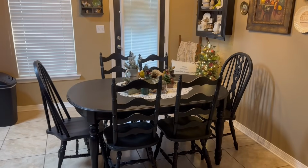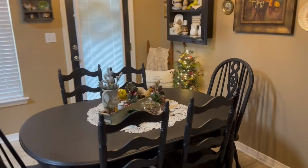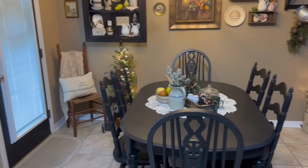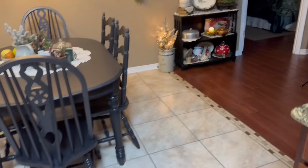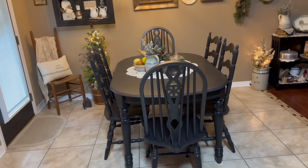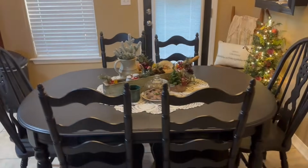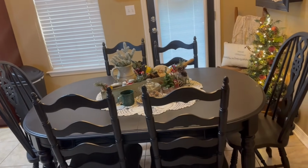What do we think? Y'all think I like it? I really think I like it. I think that it gives more room. Well, first of all, it looks more centered under the chandelier. It gives more room here. More room here. And, I mean, what do y'all think? Y'all gonna have to let me know. I think I'm gonna live with it for a couple days to see what I think. I'm gonna have to redo some of this, shift it a little bit.